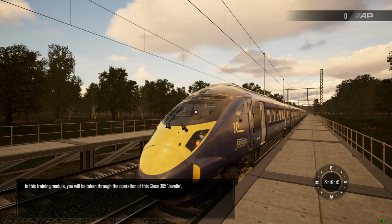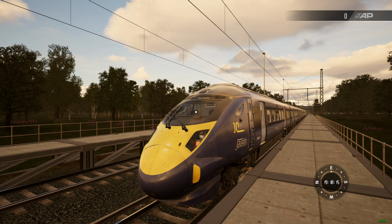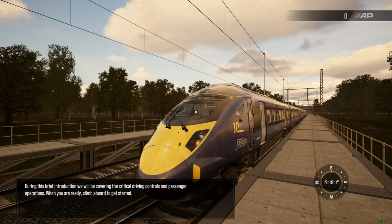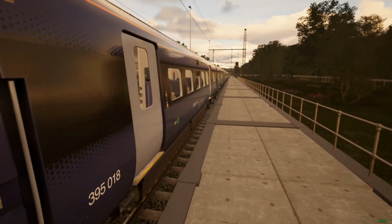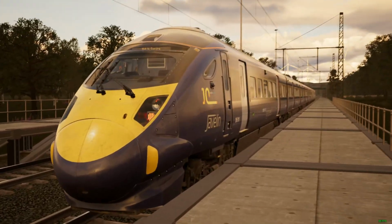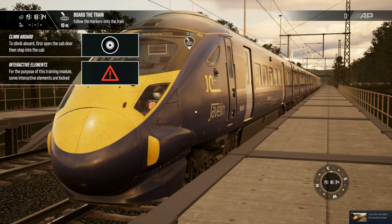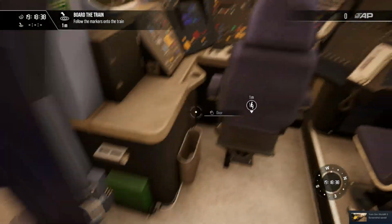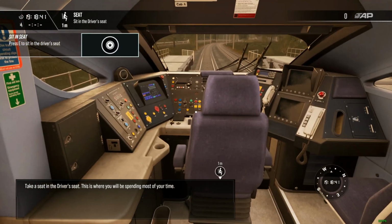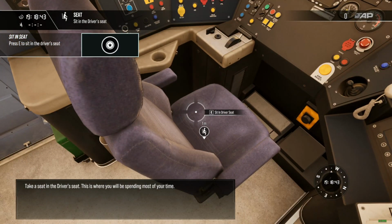In this training module, you will be taken through the operation of this Class 395 Javelin. During this brief introduction, we will be covering the critical driving controls and passenger operations. When you're ready, climb aboard to get started. Take a seat in the driver's seat. This is where you'll be spending most of your time.